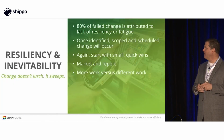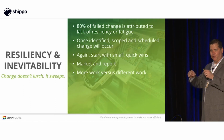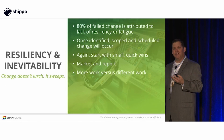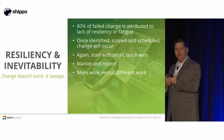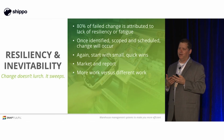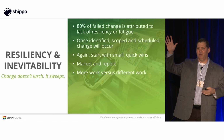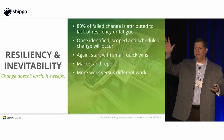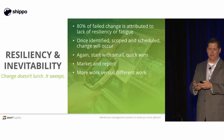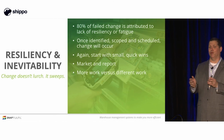Momentum, right? A little bit, 80% of failed change is attributed to lack of resiliency. We talked about that. The workforce is not adaptable to change enough to adopt, right? And so you end up having to pull back. And then fatigue. If you guys have, raise your hand if you've worked in a change management process before, that have been part of that team, right? There's a few of you. It's pushing rocks uphill, right? Because it's not just the willingness for an organization to change, but it's individual people that have gotten used to specific tasks and convincing them your way is better.